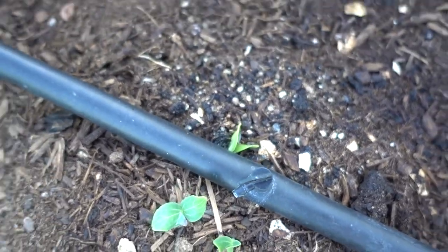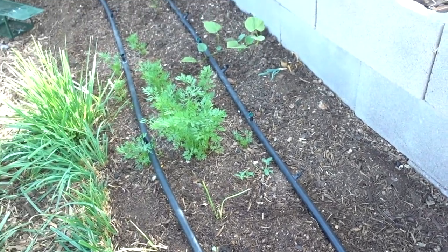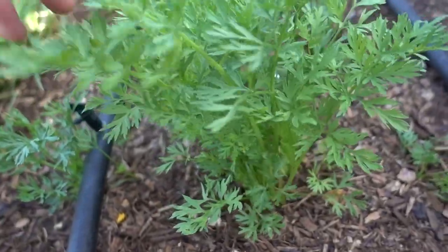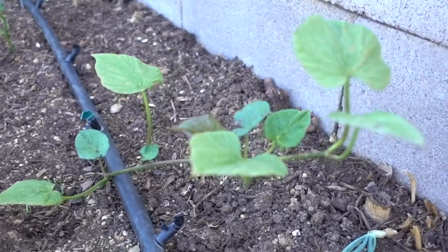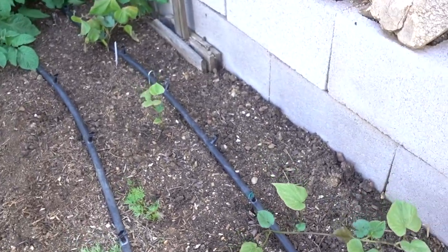I don't know if those are zucchini or if they are summer squashes or if they are pumpkins, but look at this. These are some carrots. I know that some carrots we got growing in here. We got quite a few carrots growing in different places. That looks like a bean to me. So I think we got a few beans here.